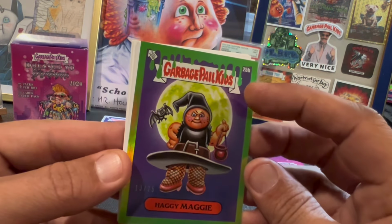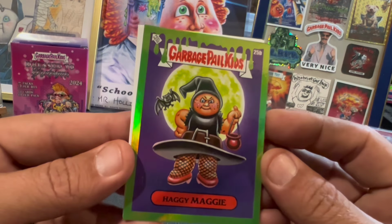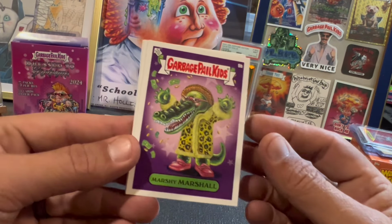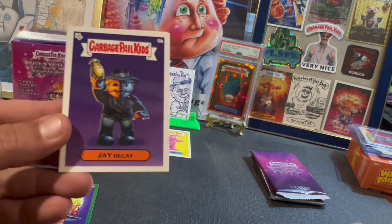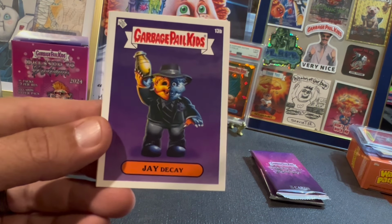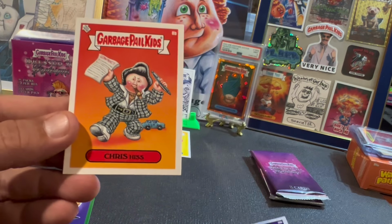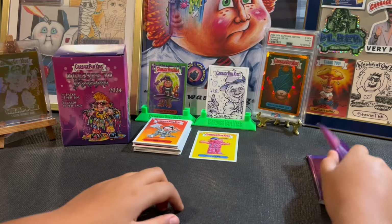I like that with the green dripping. Oh, yeah. Sick. That's really cool. All right. How about Marshy Marshall? Nice. Yeah, I have a Funko Pop of him. Yep. JDK. And Chris Hiss. Sick. Okay.